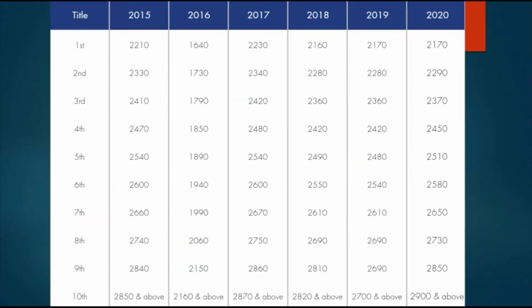Lastly, we have the percentiles. So for example, for the 10th percentile, this would be the top 10% of all the students that sat the UCAT, and the first would be the bottom 10% of all the students that sat the UCAT. And 5th percentile is basically the average. So for example, in 2020, if someone got 2,510, then they would have around the average score. So just keep that in mind, and good luck.